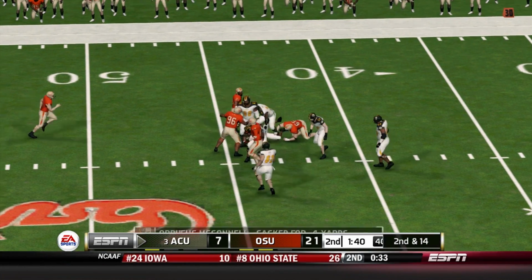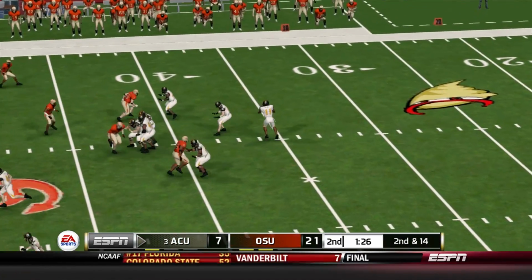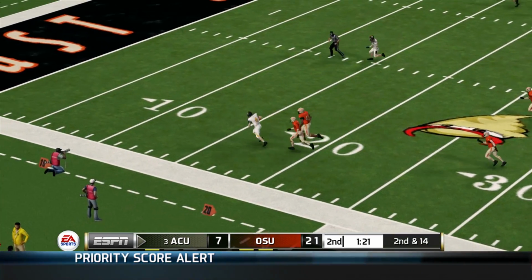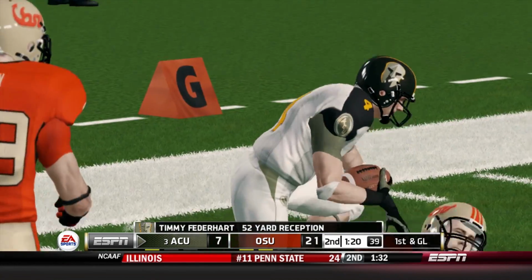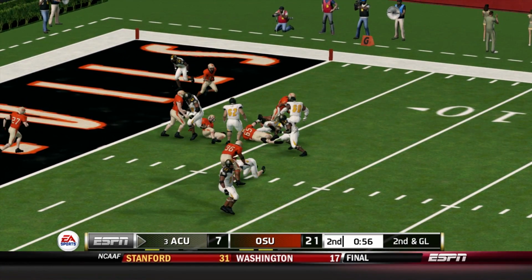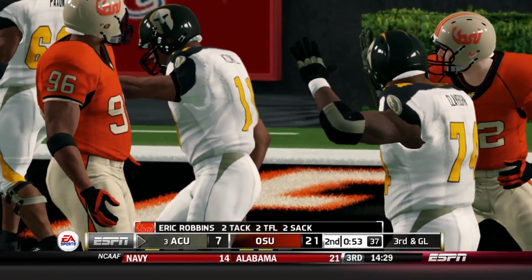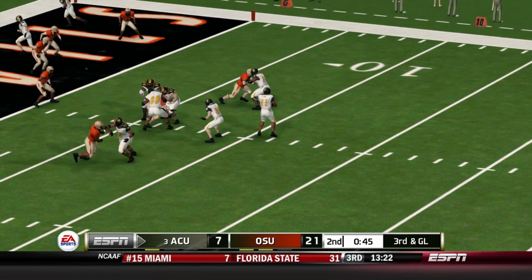1:40 to go. 1st and 10, McConnell going to get dropped for a sack. 2nd and 14 off that sack. McConnell fired it out deep to the left. He's got Timmy Fetterhart. 52-yard strike. A minute left. McConnell going to run to the right. He's going to get dropped. It's going to be 3rd and goal. Time is ticking away. They have 1 timeout to go. ACU never likes to use their timeouts. Less than a minute, it seems like.